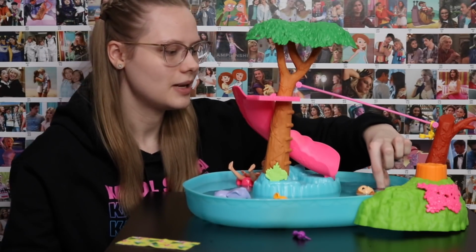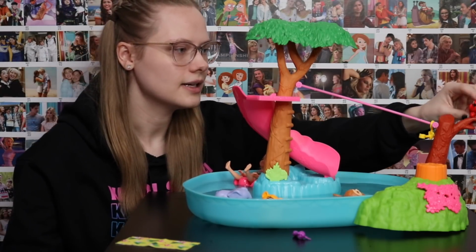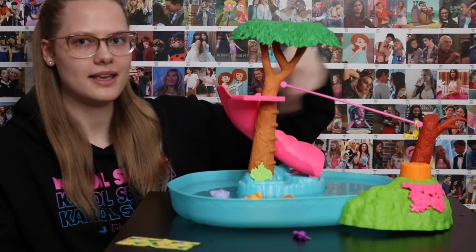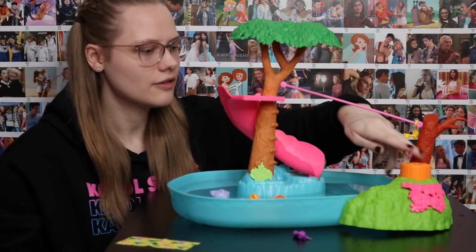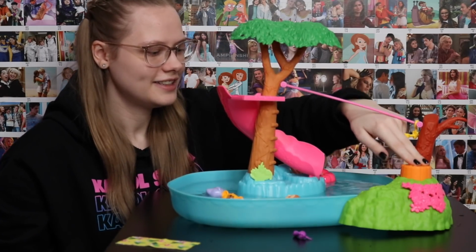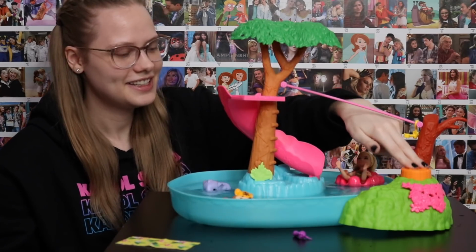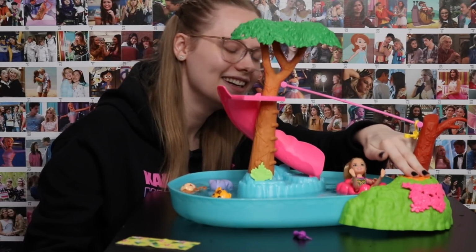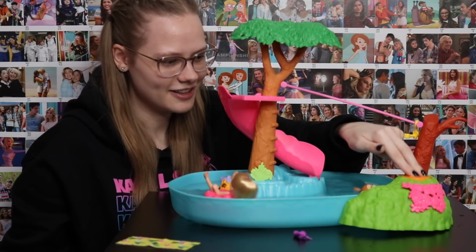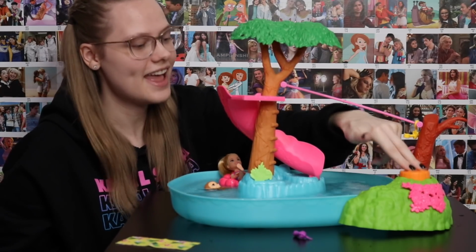Actually, I don't think the parrot should go in the water because he just sinks right to the bottom and we don't want that. So basically there's a motor in there, and then you push this button and it's supposed to make it go, kind of like the lazy river, you know? So let's try that. Alright. Definitely doing something. Okay, they're starting to go. I could try harder, like a kid would, because a kid would just go into town.